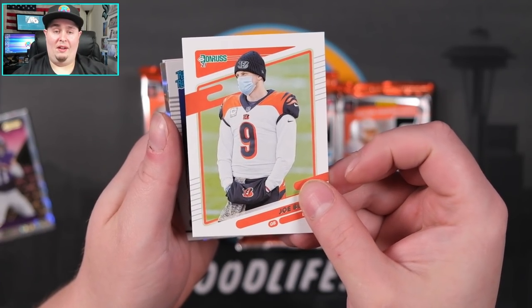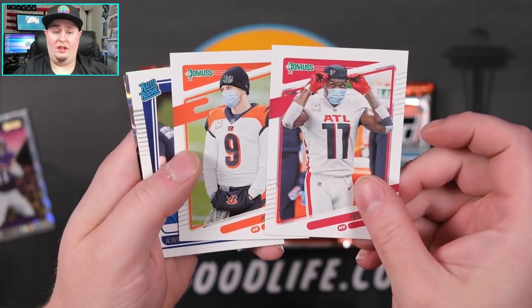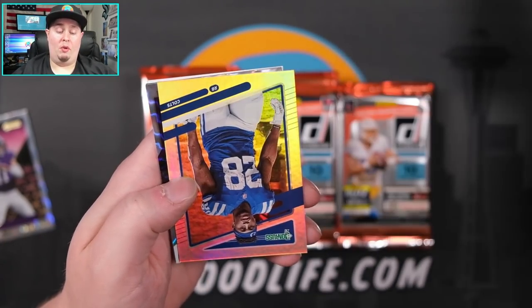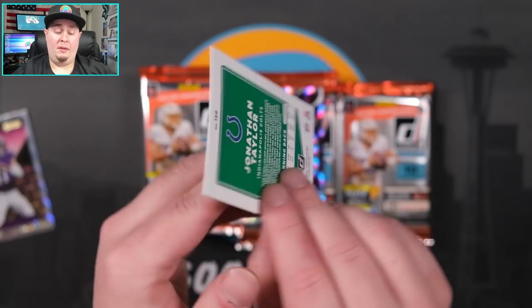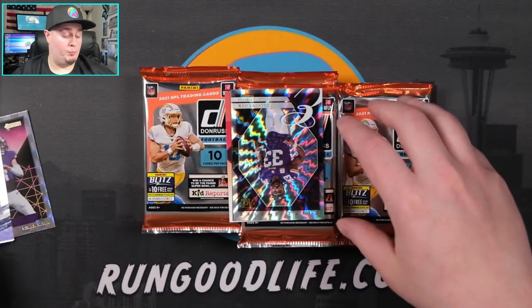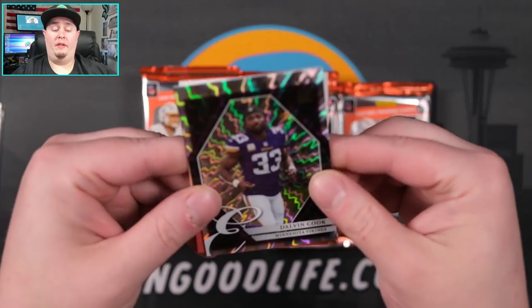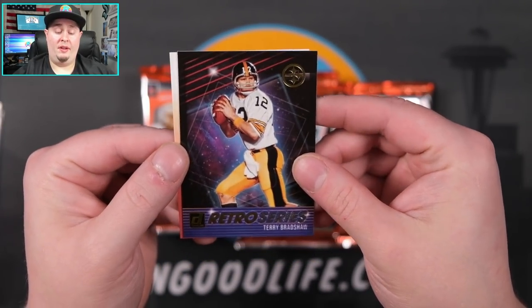Joe Burrow right there. It's interesting seeing players in their masks. Very interesting. Kadarius Toney, the rookie. This is going to be a no-name variation. This is going to be Jonathan Taylor, second-year Taylor, no name down there. We have a Dalvin Cook on the Elite Series. Retro Series, Terry Bradshaw.